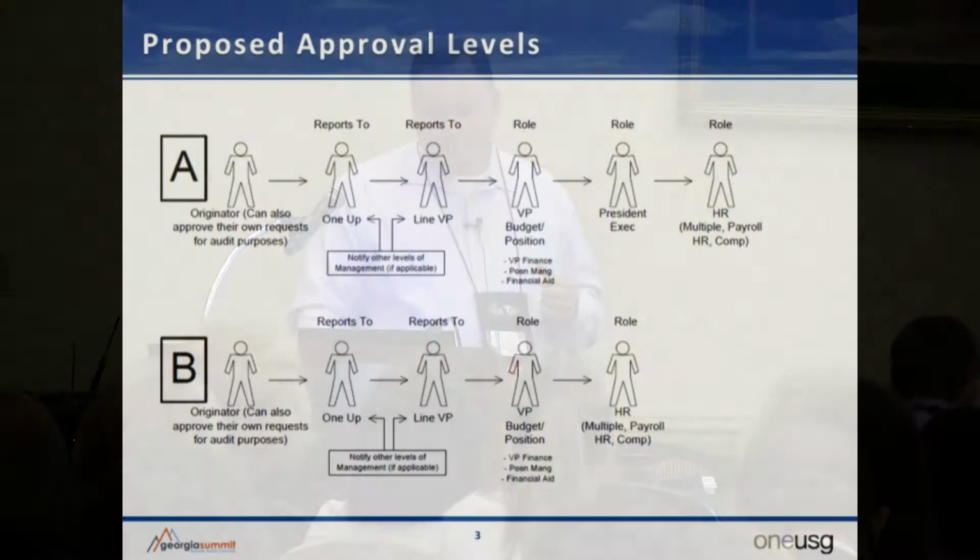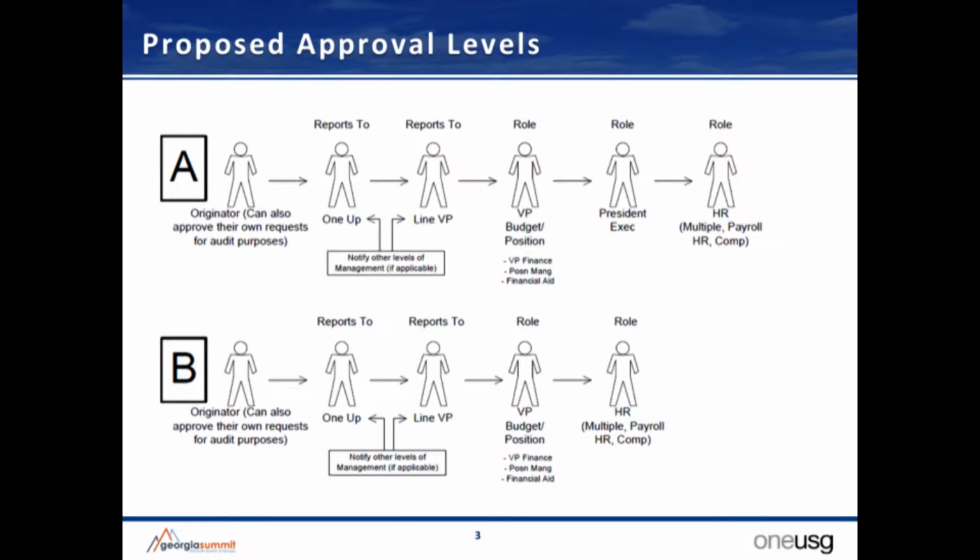Each school, as we go through this, or each institution is going to be able to choose their own approval paths by institution. So you're not going to be kind of locked in necessarily to what everybody else is doing. This system's very template-based, and so what we've got is some proposed approval levels. These have gone to the HCM steering committee and have been approved.